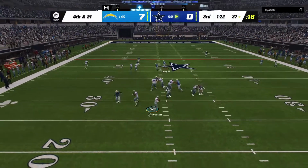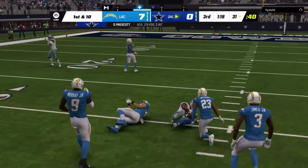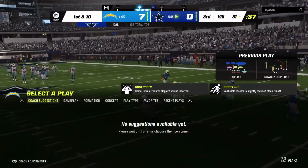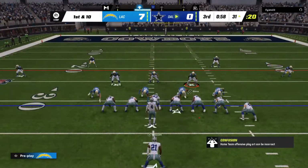Now Prescott on 4th down. And he'll find Washington. That's complete. And he is going to have the Cowboys first down as they manage to convert. And that'll keep the drive alive. So on 4th down, a big-time completion.